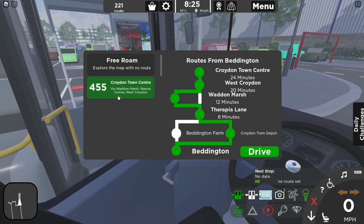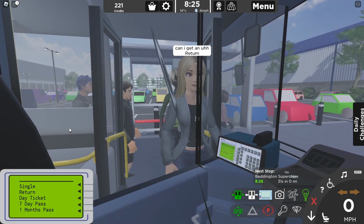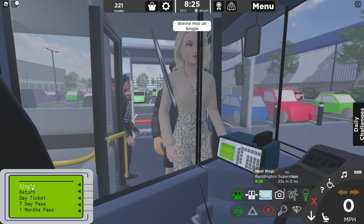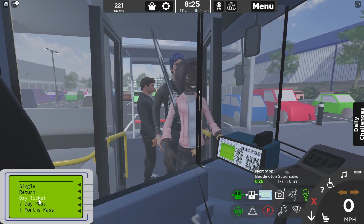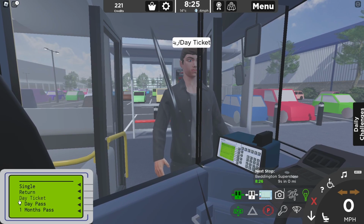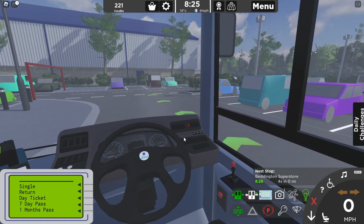We're going to be doing the Croydon Town Centre run, which will take about 24 minutes. Oh, hello lady. You can have a return, yes. It's nice that they actually have passengers, because in Canterbury it's just actual players. I know I'm making it sound like a comparison video, but it really isn't. I just want it to be a play of Croydon, really. I totally forgot to say this was actually Croydon. So yeah, if you didn't know, this was Croydon.